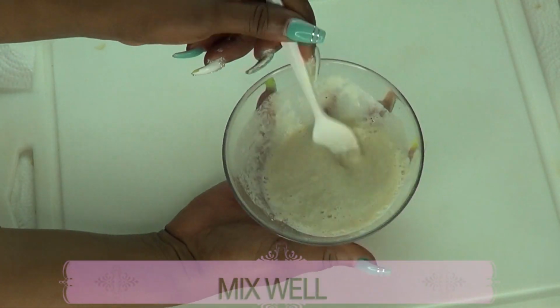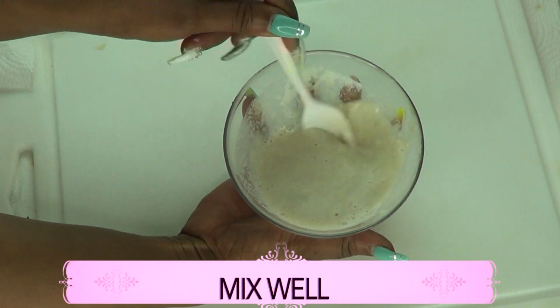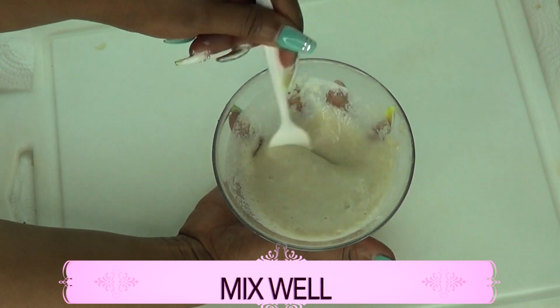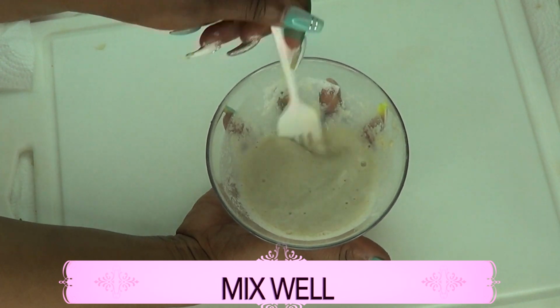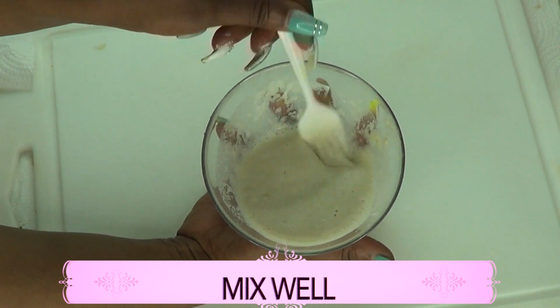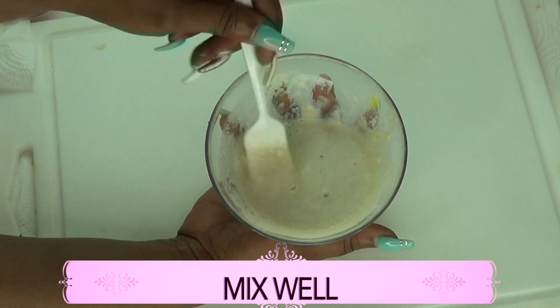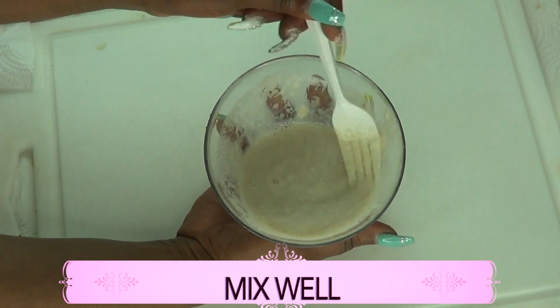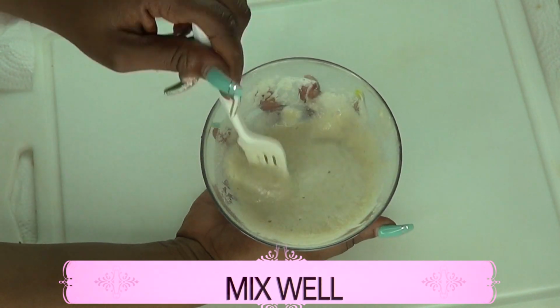Now, when you start to put this together, you're going to find it to be a little watery. Not to worry, because in a couple of minutes, the oatmeal is going to absorb most of the liquid. So don't be too hurried to add more oatmeal to it, okay? But if it's still not as thick as you'd want it to be, then go ahead and add some oatmeal. Alright, so you're going to blend well.